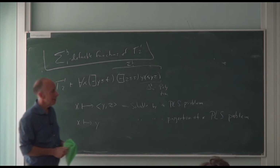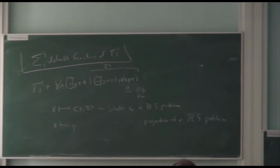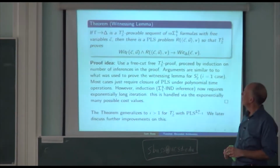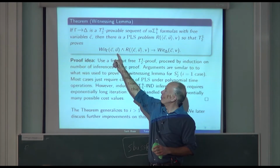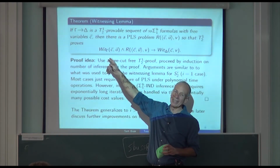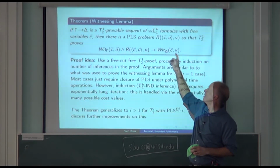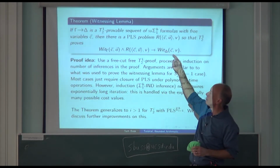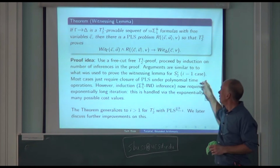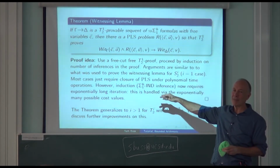All right. The proof idea, once again, I'm not going to try to do this. It's another witnessing proof, but it's then a little even harder than the last one. Basically, you again do sort of witnessing stuff. If you've got witnesses for the things on the left-hand side of a sequent, and you have a solution to an appropriate PLS problem, then you get a witness to something on the right-hand side of the sequent. This is the witnessing lemma for this as well. And the proof idea here, again, is you take a free cut free proof, and you go through it as if it's a program.